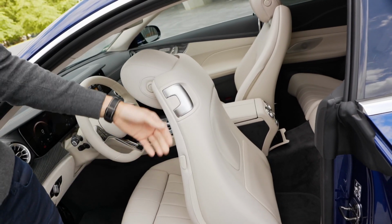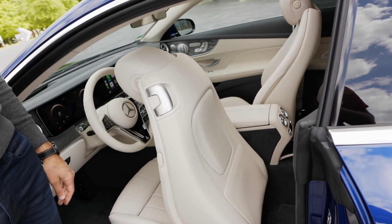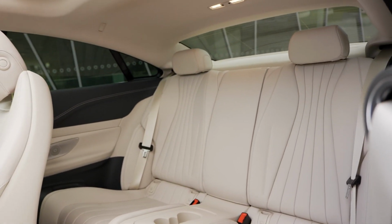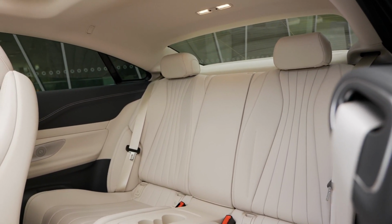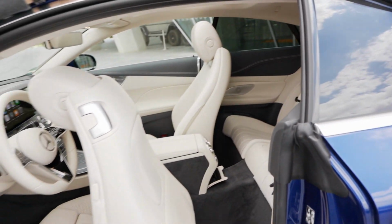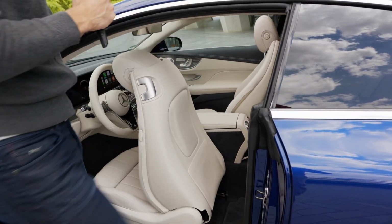Coming soon. Here automatically slides forward just a little bit, then you can take a first look here at the rear area. That looks quite cozy, not too spacious, but it's also not a small coupe, so let's see if you can also carry some people with it. So let's get inside.